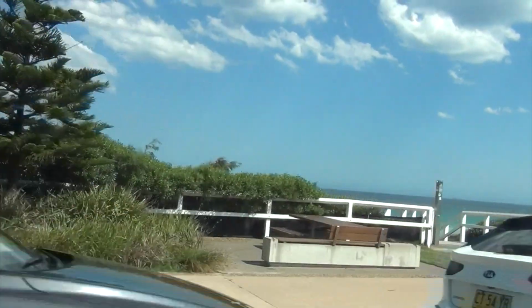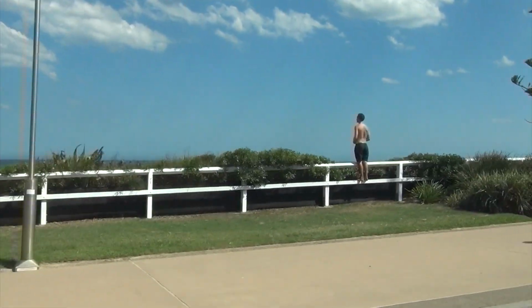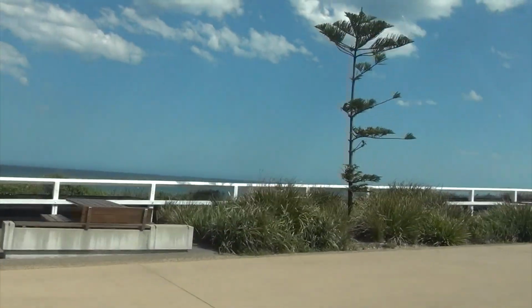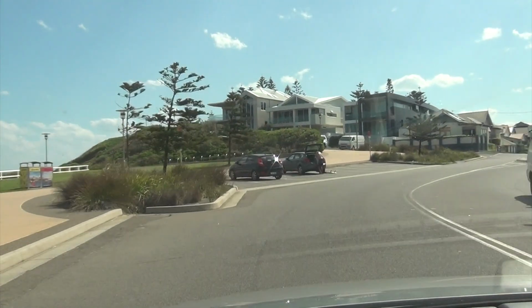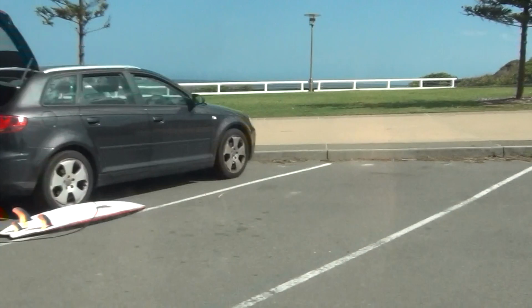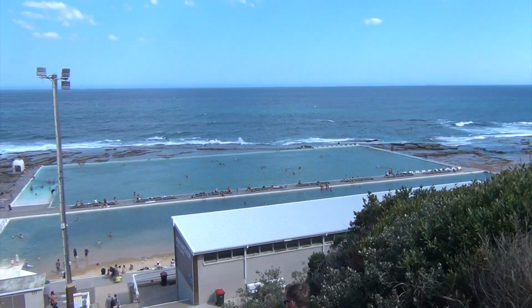Now this would normally be where you'd see a lot of people getting out of their cars with surfboards, but I don't know, maybe it's too rough. I don't see anybody here. Oh, here's someone up here. They're getting ready to go for a surf. Maybe it's a bit early for them. 4 o'clock, nobody's finished work. So this is Merewether Pool, an ocean pool.